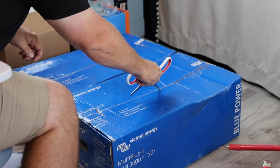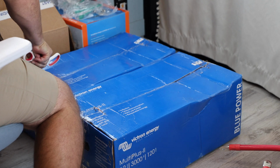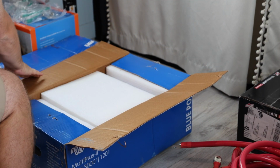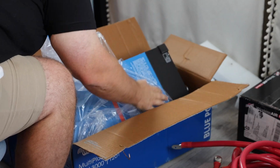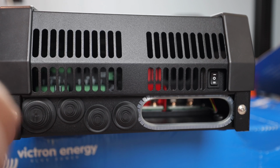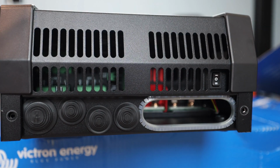Now with this project, we're going to be installing 2 Multiplus 2s, and the reason that we have 2 of them is because we want 50 amp. Now the 2s actually have a 50 amp pass-through, so you can get by with 1. You only have 3,000 watts to use when it's inverting. So if we go with 2 in a split phase, we will have 6,000 watts. So basically our rig will always have 50 amp service.